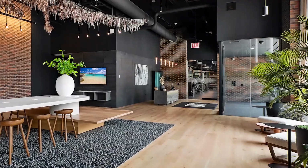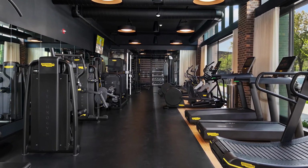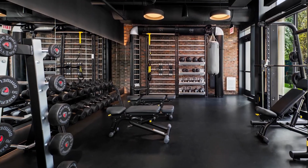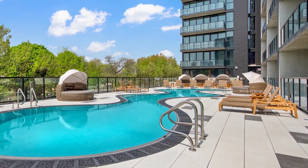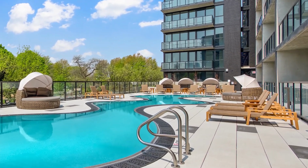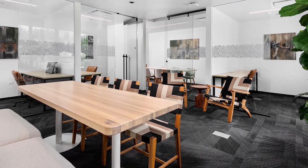Evo has a 24/7 attended lobby that opens to a well-equipped fitness center with separate cardio and strength training areas. There's a treetop level sun deck with a serpentine pool and private cabanas. Evo's co-working space has a conference room and private offices.